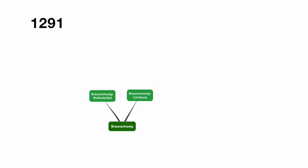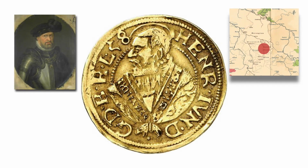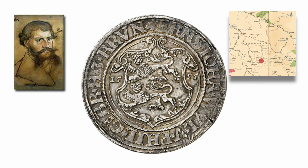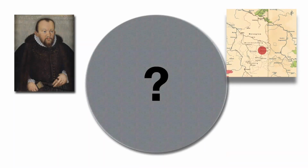In 1291, during another partition of Brunswick-Lüneburg, the Principality of Brunswick-Grubenhagen was split off, and in 1495, Eric I founded the Kahlenberg line with Kahlenberg and Göttingen. Let's go over that again. In 1555, the year of the Peace of Augsburg, Henry the Younger ruled over Brunswick-Wolfenbüttel, Ernest V over Brunswick-Grubenhagen, Eric the Younger over Brunswick-Kahlenberg, and Francis Otto over Brunswick-Lüneburg.